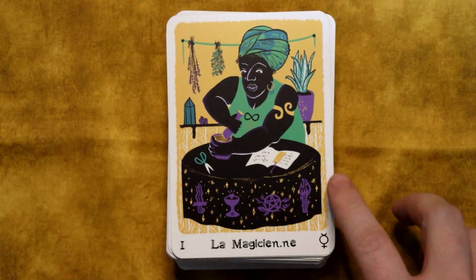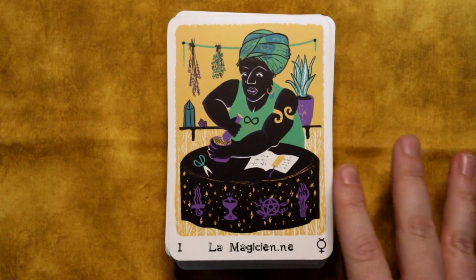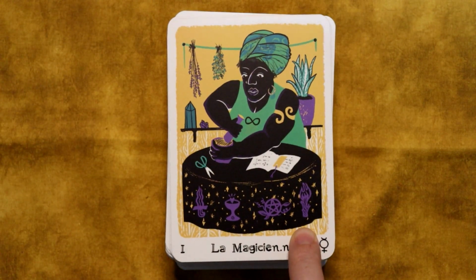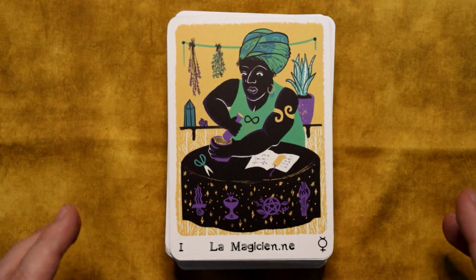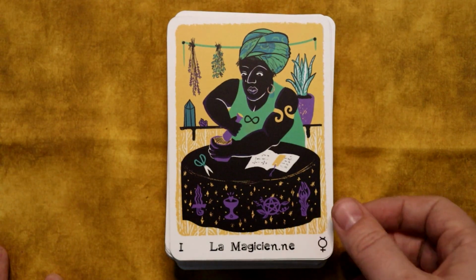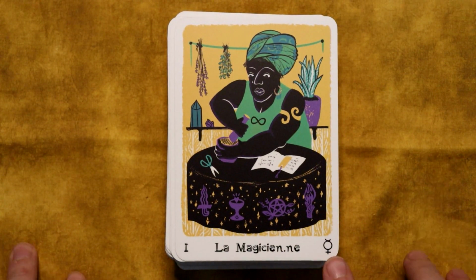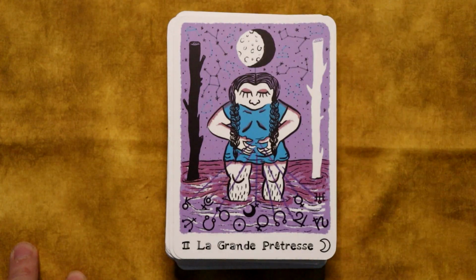Same thing here. So the Magician, and we see somebody working with herbs and a mortar and pestle, and you see all the symbols down here on the card, quite traditional in some ways, but I really like this kitchen magician feeling that this one has, a kitchen witch vibe, and there are some astrological correspondences included in this deck as well.